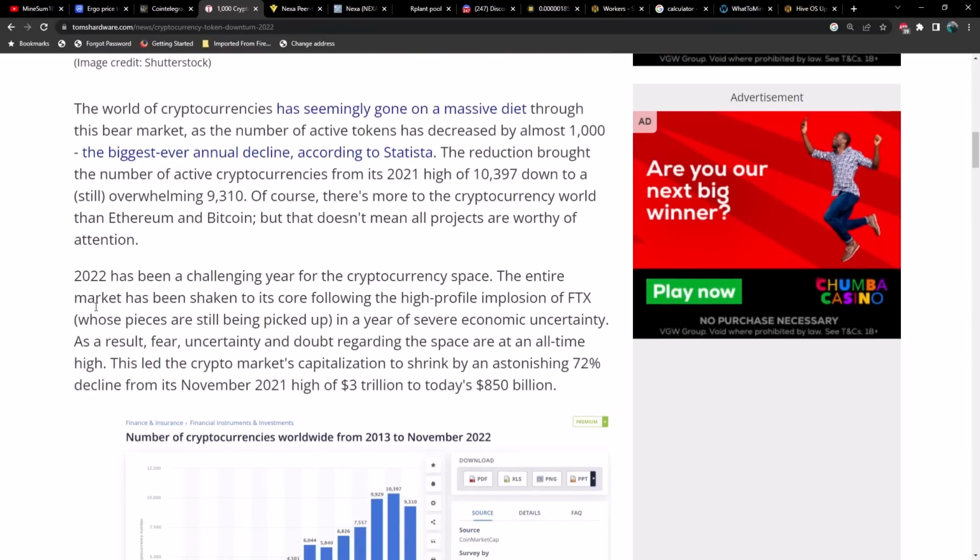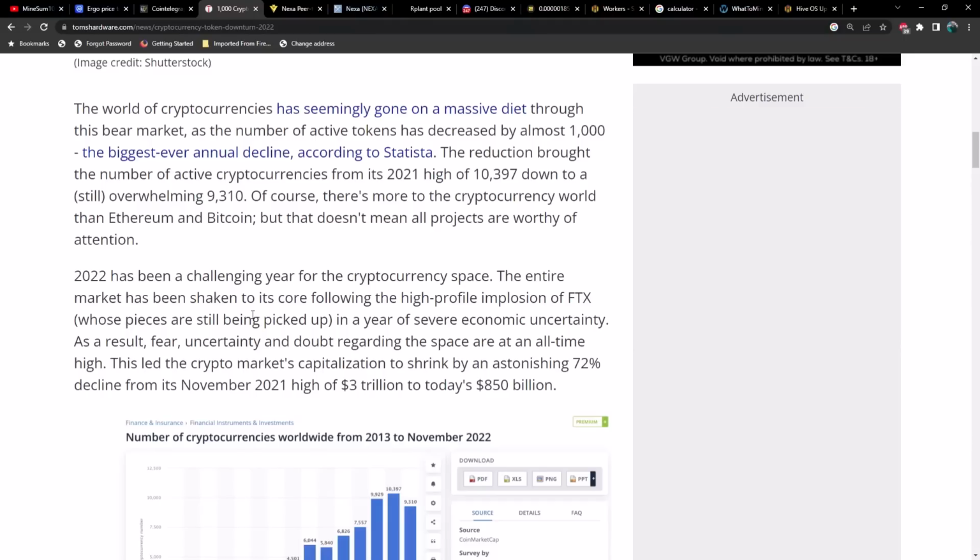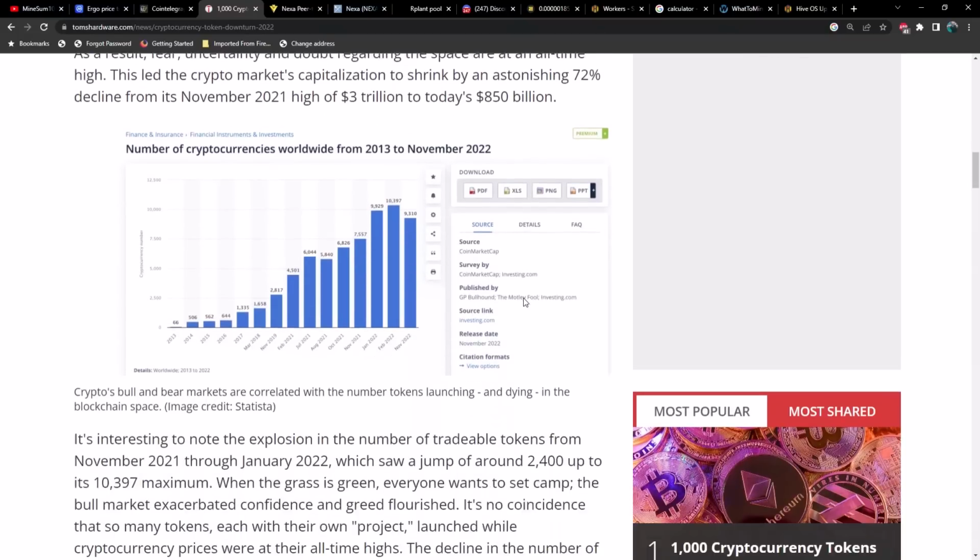Of course, there's more to the cryptocurrency world than Ethereum and Bitcoin, but that doesn't mean all projects are worthy of attention. 2022 has been a challenging year for the cryptocurrency space. The entire market has been shaken to its core following the high-profile implosion of FTX, whose pieces are still being picked up. In a year of severe economic uncertainty, fear, uncertainty, and doubt regarding the space are at an all-time high. This led the crypto market's capitalization to shrink by an astonishing 72%, from its November 2021 high of $3 trillion to today's $850 billion.